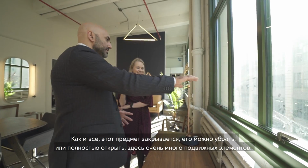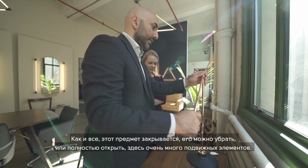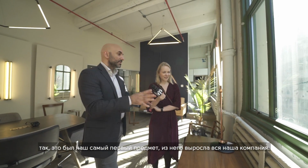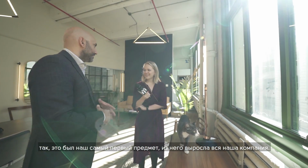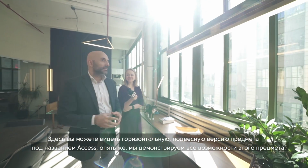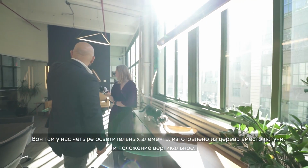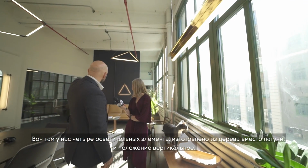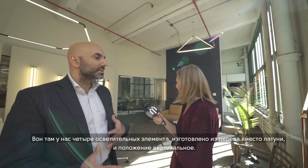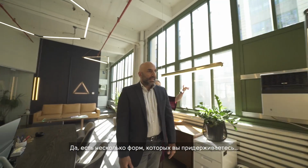So here, of course, it closes up like everything else, and you could put it away on your desk or just fully open it up or extend it. And it has a lot of moving features to it. So this was our first product, and from that, I think the entire company, a horizontal version, a suspended version of the axis fixture. Again, you can see all the different things you can do with it. While over there, we have it on 4 lights and made out of wood instead of brass, and in a vertical suspension. So you can see how everything can be transposed and moved and so on.